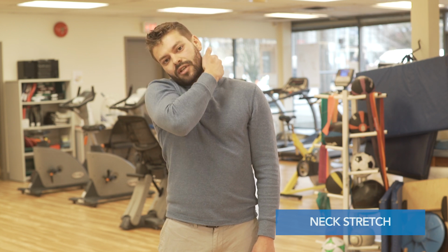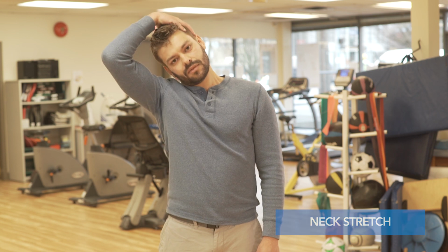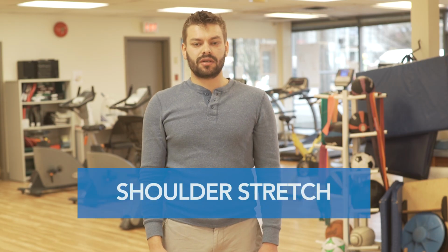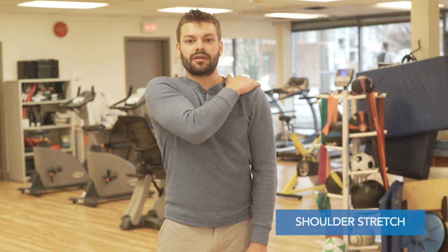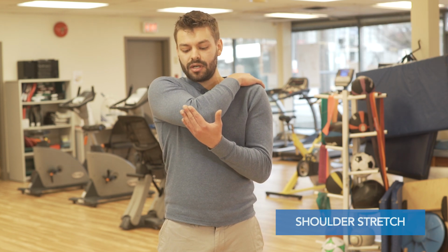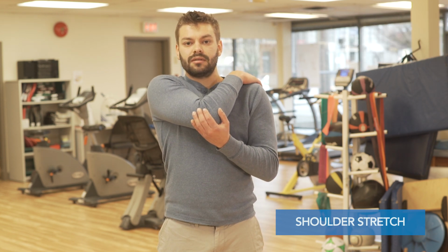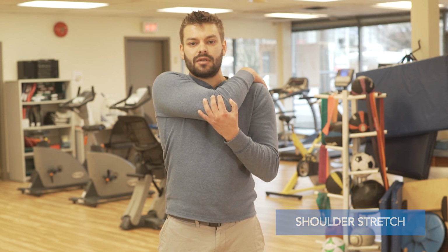And for this one, you should feel a stretch right in through the top of your shoulder and neck area, just like that. So the next stretch we're going to go through is stretching our shoulder joint and our deltoid muscle. So what you're going to do is put your right hand on your left shoulder, and then with your left hand, you're just going to gently push your elbow towards your chest. You should feel a stretch right in through your shoulder, just like that.